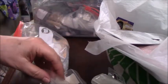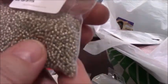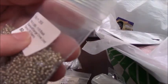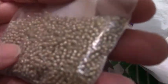Now, I haven't bought in a while, so I can't tell you if they still have these or not. I have not bought any big bags in a while. But I tend to buy a lot of these big bags when I can, because it does save money when you buy them in the big bags. And you can get some of the more interesting colors. Like this is a diamond orange cream lined Toho. So it's like one color lined with a different color. It gives it a really interesting look.